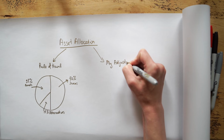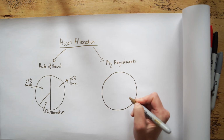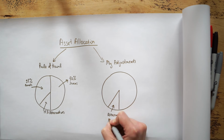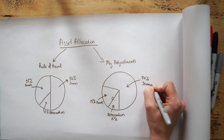But I actually took into account my risk tolerance and adjusted this a bit, because I did a few tests online and realized that I have high tolerance to risk for this particular goal. As the goal is far away, I can accept more risk, but might also get more results. So I tweaked those numbers a bit, and will keep 15% for alternative investments. I got 15% of bonds and 17% of stocks.